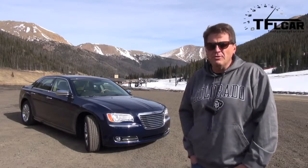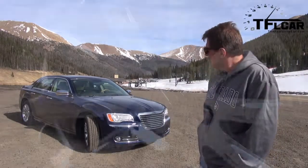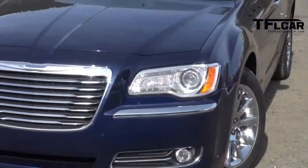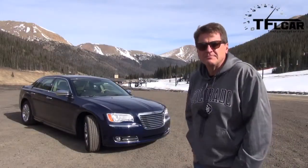If I were to use one word to describe the style and character of the 300C, it would be bling. I mean, look at all that chrome. Chrome on the wheels, chrome around the lights, chrome around the fog lights, chrome on the grille. This car is imported from Detroit in the old school American fashion. This is a car that when you see it in your rearview mirror, you know it's a Chrysler.